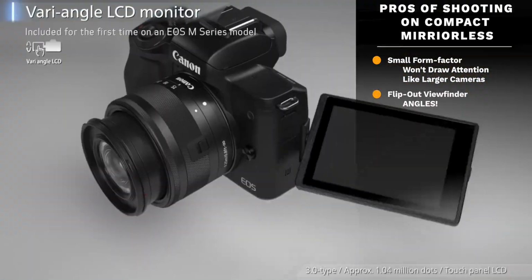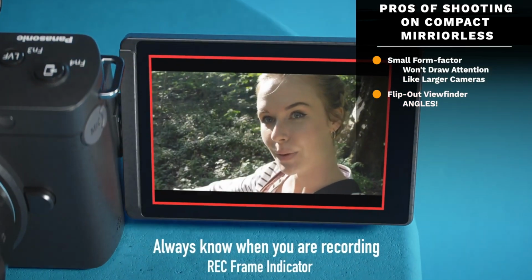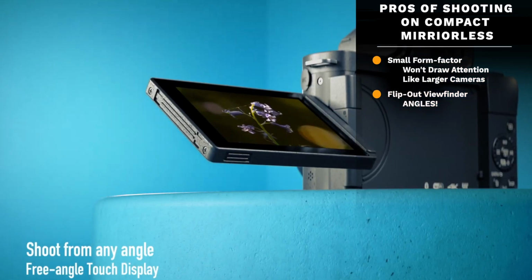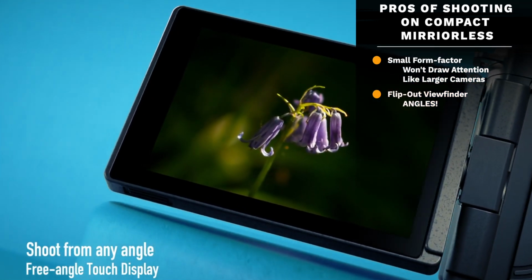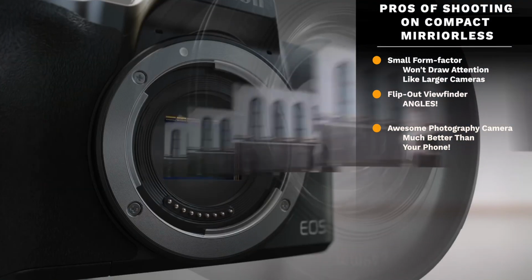Most have a flip-out viewfinder, and this comes in super handy when you want to flip out the screen to see yourself when you're talking to the camera. It also makes it so you can shoot at low and high angles, but still see your shots and frame them appropriately.